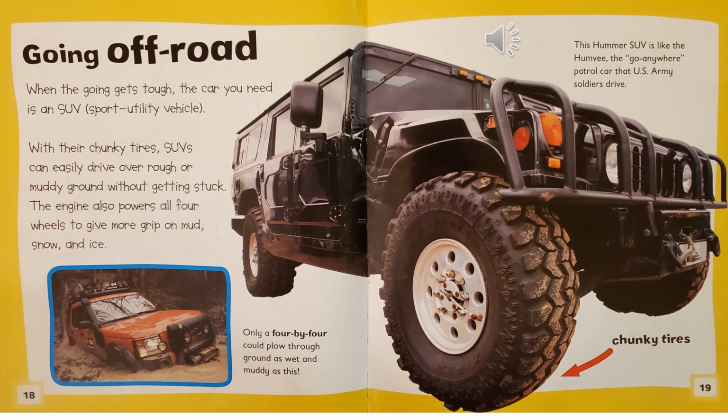Going off-road. When the going gets tough, the car you need is an SUV, which stands for Sport Utility Vehicle. With their chunky tires, SUVs can easily drive over rough or muddy ground without getting stuck. The engine also powers all 4 wheels to give more grip on mud, snow, and ice. Only a 4x4 could plow through ground as wet and muddy as this. The Hummer SUV is like the Humvee, the go-anywhere patrol car that U.S. Army soldiers drive.